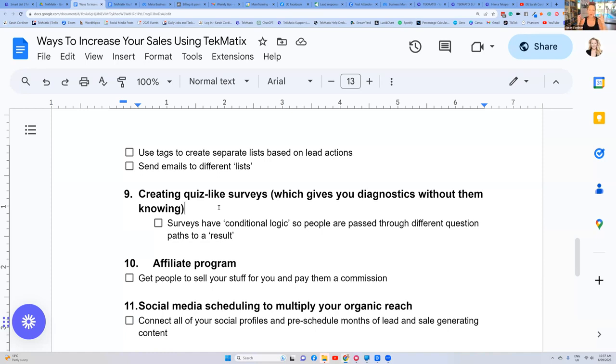And what's cool about quizzes is that they have what's called conditional logic. This is different to a form. So a form, which you can also create in TekMatix to an unlimited volume, simply is where you're collecting data and information. So, you know, what's your name? What's your email address? Questions. It's just a static form with information that people can fill in as you wish.